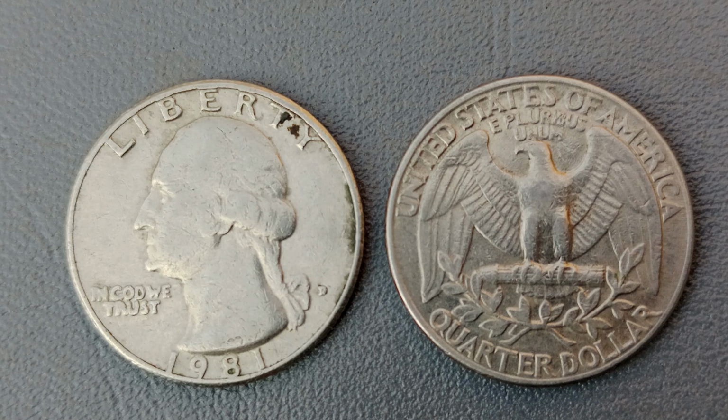Adding to the intrigue, the reverse side of the coin shows evidence of a die clash, marks left behind when the obverse and reverse dies struck each other without a planchet between them, transferring faint outlines of the opposing design onto the dies themselves and then onto the next struck coins. On this 1981 D quarter, faint impressions of Washington's profile can be seen behind the eagle's wings, and subtle traces of the eagle's feathers appear behind Washington's portrait on the obverse, a rare and mesmerizing error that adds yet another major anomaly to the already extraordinary list.